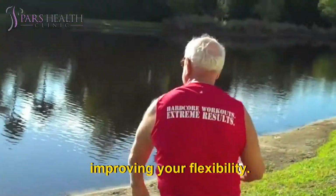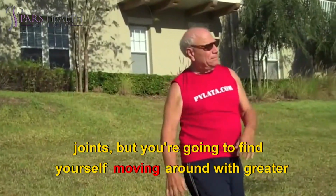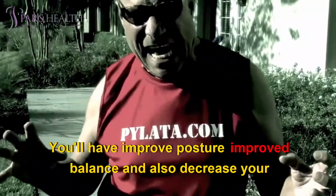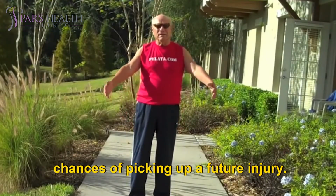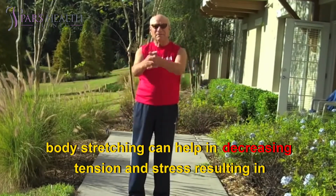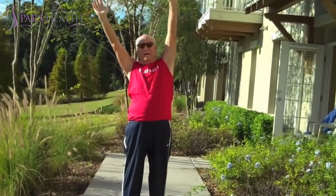By improving your flexibility, not only will you be improving the range of motion in each of your joints, but you're going to find yourself moving around with greater ease. All those daily movements will seem so much easier, and you'll feel yourself becoming free of painful niggles. You'll have improved posture, improved balance, and also decrease your chances of picking up a future injury. Not only this, we all know how good we feel after we stretch out the body. Stretching can help in decreasing tension and stress, resulting in a positive mindset, relaxed body, and feeling good.